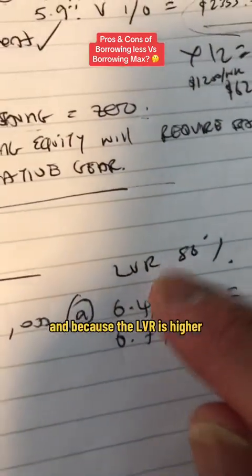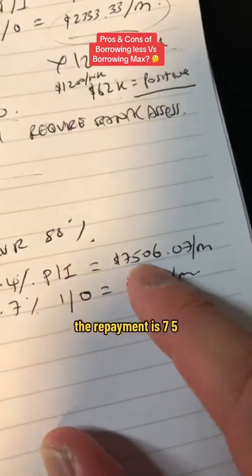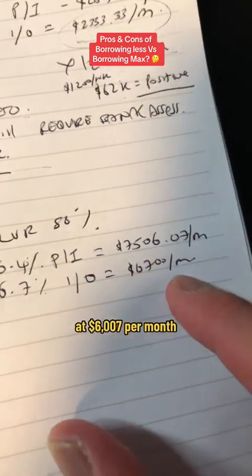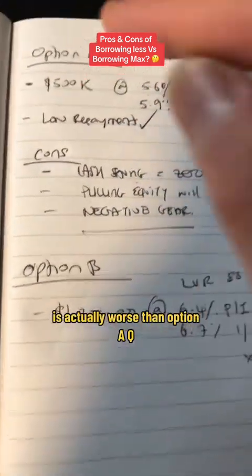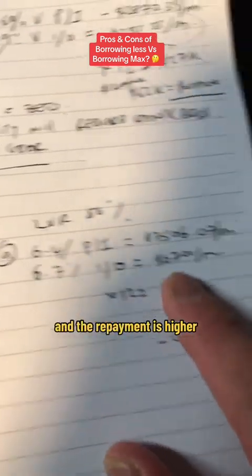And because the LVR is higher than this LVR, the rate is a little bit higher. So 6.4% at P&I, the repayment is $7,506 per month, or interest only at 0.3 on average will be interest only at $6,700 per month. At this point, a lot of you will be thinking, hey, option B is actually worse than option A, because at the moment, the LVR is higher at 80%, the interest rate is higher, and the repayment is higher.